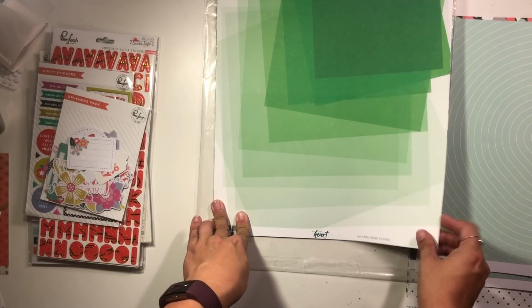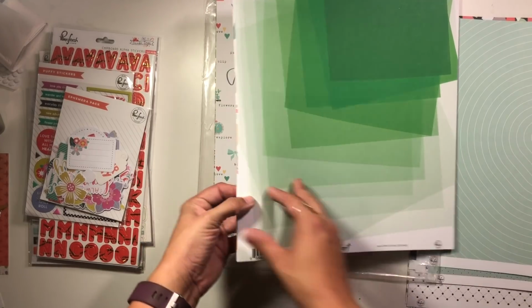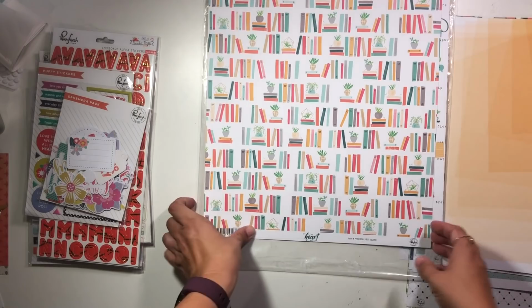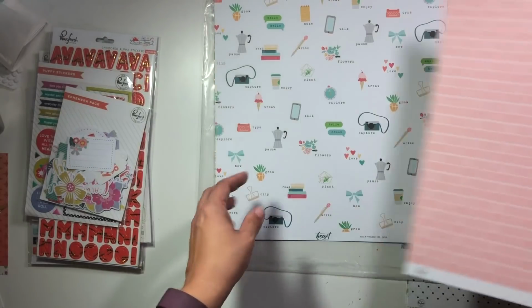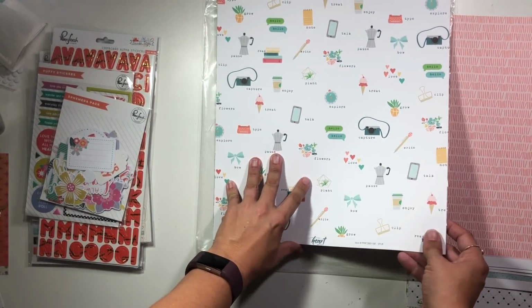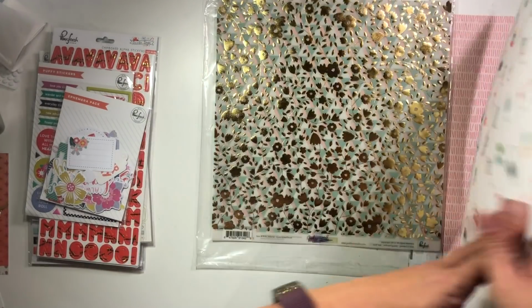This one is from Let Your Heart Decide. So it's got the green kind of boxes on one side and then the mustard and yellow on the other side. We've got the stacks of books and then kind of the pink and peach on the back. A bunch of the icons from Let Your Heart Decide. And then this fun geometric pattern on the back.